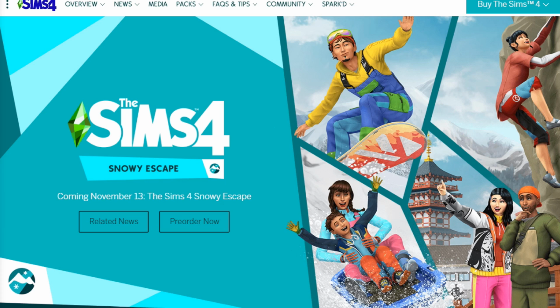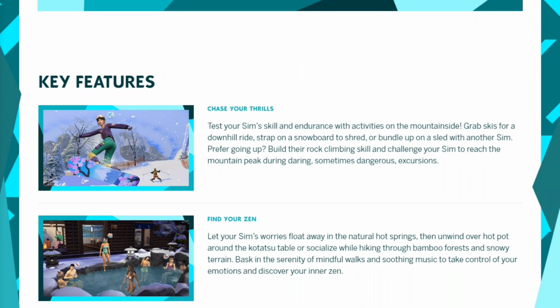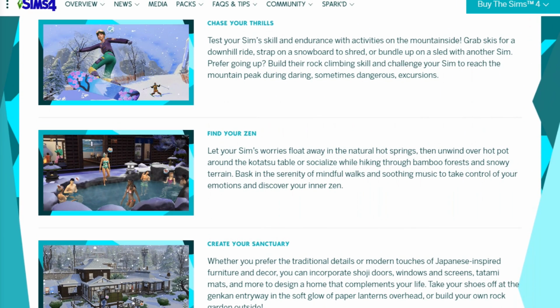Because even when we had Sulani and Island Living, there were a lot of careers, part-time jobs were introduced. There were a few more elements there. I think there were some new skills, there were a lot of new collectibles, and I didn't really see hints of that when we were here. So let's come on down and I'm going to show you guys the thing that actually has me the most excited about Snowy Escape, and has me the most curious.